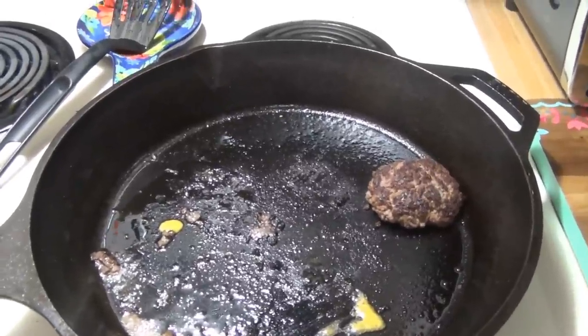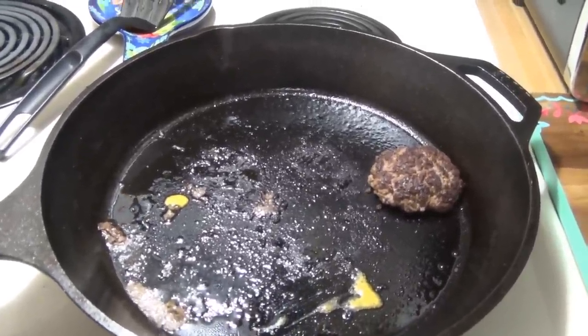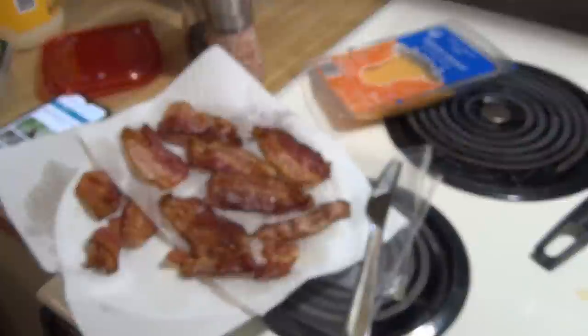I'm saving them for when Andy gets home later tonight. I will go ahead and cook those fresh for him. And then if the kids want more or I want more, there's another burger for us. And yeah, that is going to be dinner for Thursday.